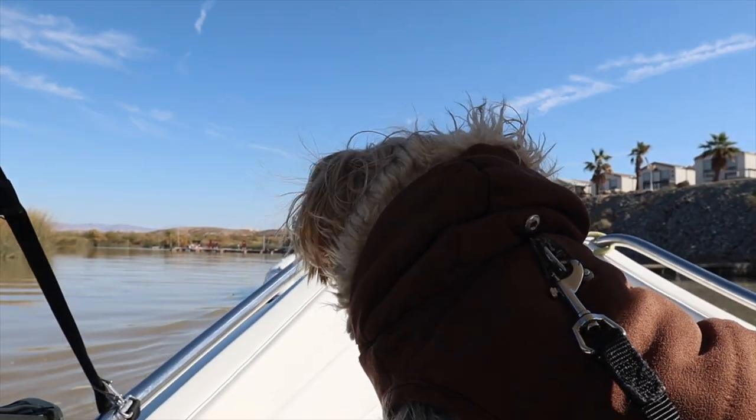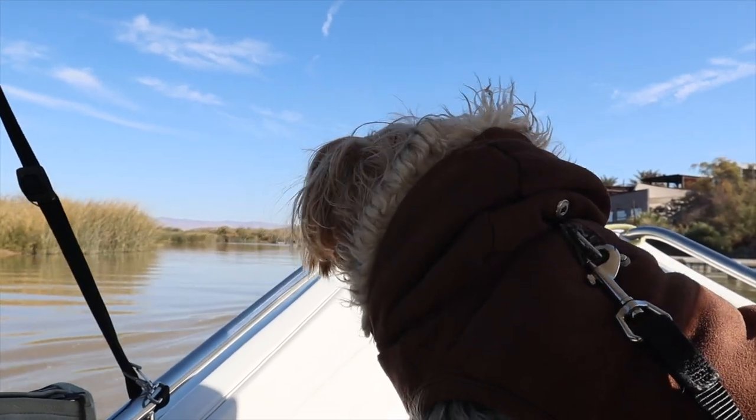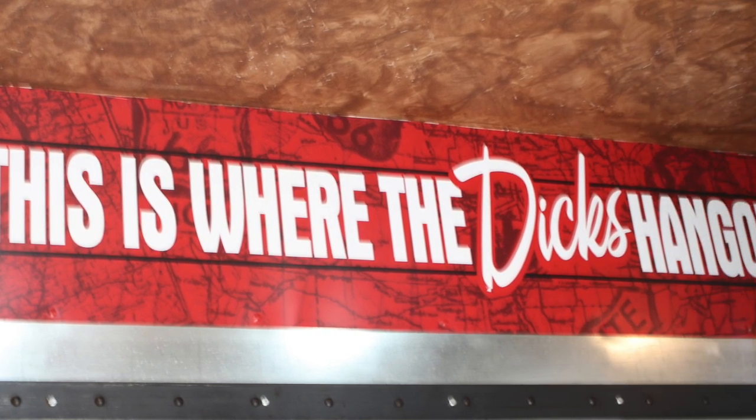Now, guys, and guys only, if you need to use the bathroom, gentlemen, bring your cameras. That's all I'm going to tell you. This is why you say men's room.